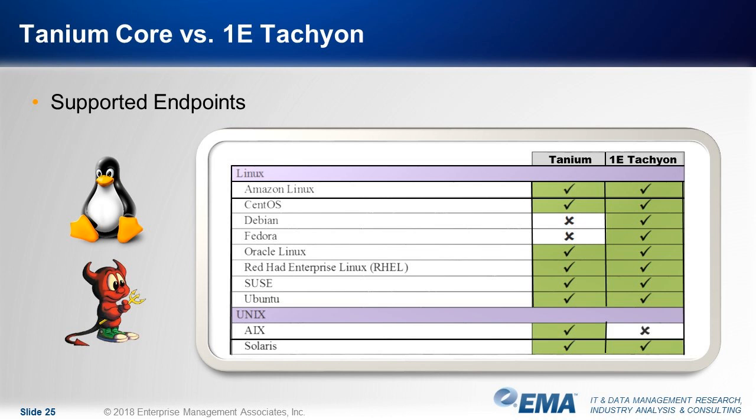While both solutions support a number of Linux versions, Tachyon extends support to a broader range of editions with added support for Debian and Fedora. For Unix support, both solutions can manage Oracle Solaris endpoints, but Tanium is able to extend support to IBM's AIX platforms as well. I should note that our evaluation of both solutions indicated that not all capabilities offered for Windows and Mac devices were also available for Linux and Unix endpoints. So that's definitely something you'll want to keep in mind if those operating systems are important to you.